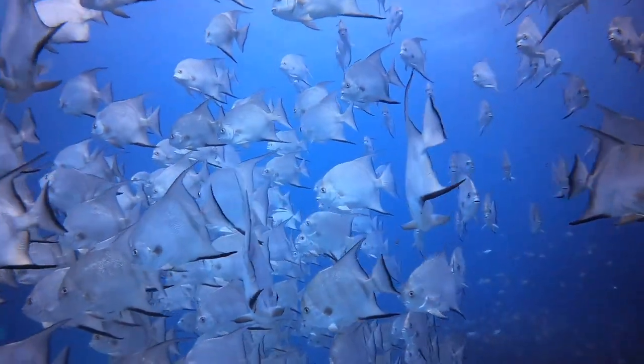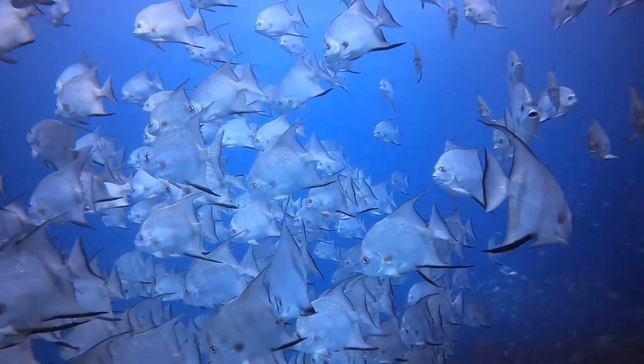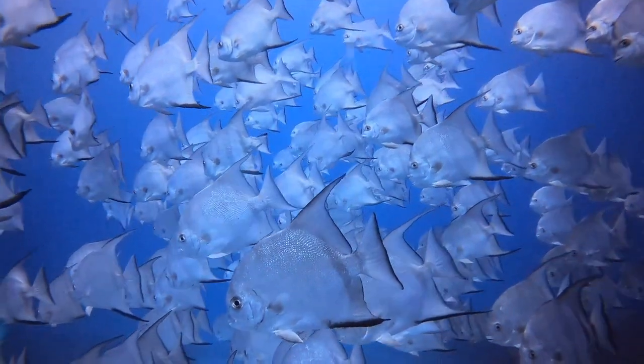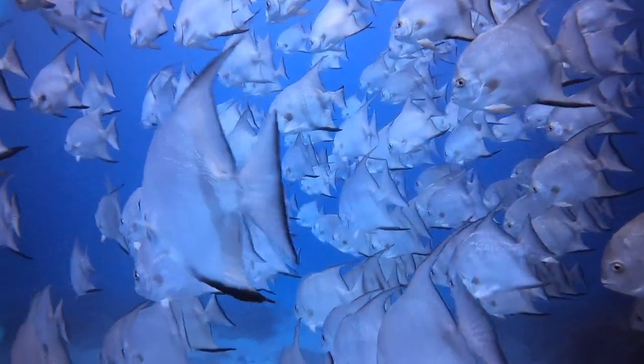Towards the end of the dive, we encountered a large school of spadefish, seen here. I'm amazed with how comfortable these fish are with divers. I mean, I was able to get within touching distance of many of these fish.